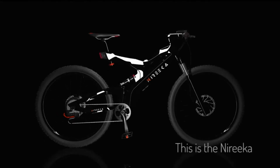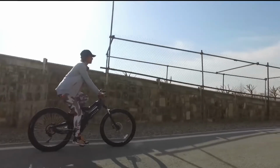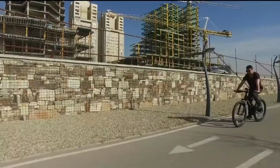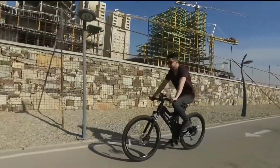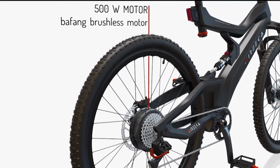Let's take a look. This is Narita, an electric bicycle, and beautifully the most affordable carbon fiber smart electric bike ever. With 3 model ranges, Street, Street Plus, and Homey, all under $1,000. You can ride Narita as a normal bike with the 10-speed Shimano gears, or enjoy the luxury and the real joy of the 500 watts electric hub motor to go further and beyond effortlessly.